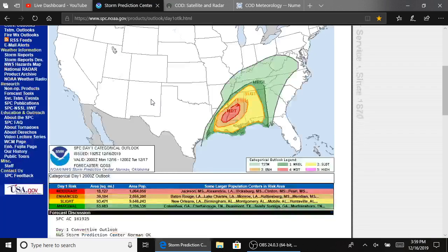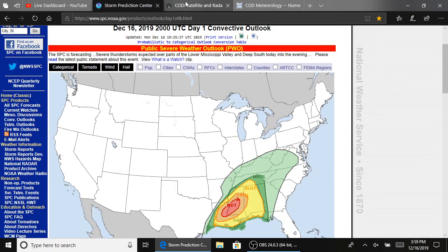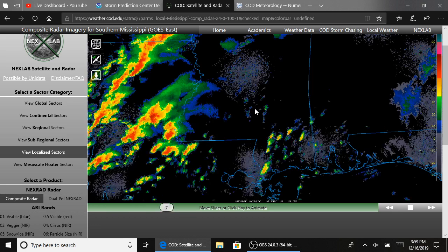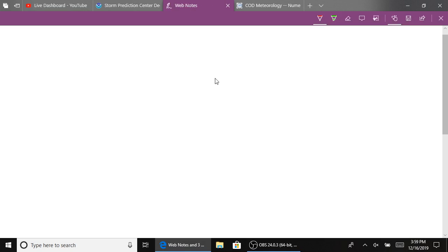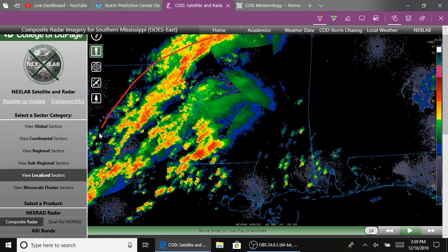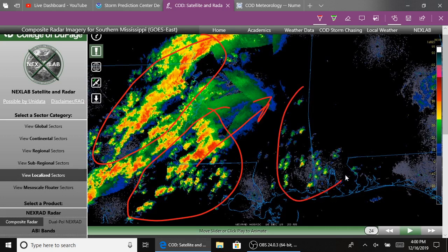Let's see here. Let's go ahead and go onto radar, what we currently got right now. So we got a lot of storms going on here. So you got your main line going on back here, and you have supercellular storms going on here. They're all tracking this way. You got to keep an eye on these here. They're in a pretty healthy environment.